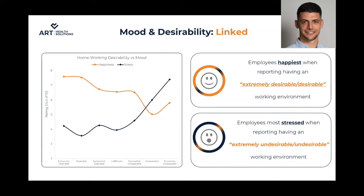So while the link between mood and desirability isn't perhaps altogether surprising, from a personal perspective, it made me really consider how big an impact something which maybe seems as simple as a workstation setup has on the rest of your life. So being happier and less stressed for sure will have knock-on impacts on mental well-being and how you interact with those around you. So I think that's certainly something which is worth supporting from an employee and an employer perspective.